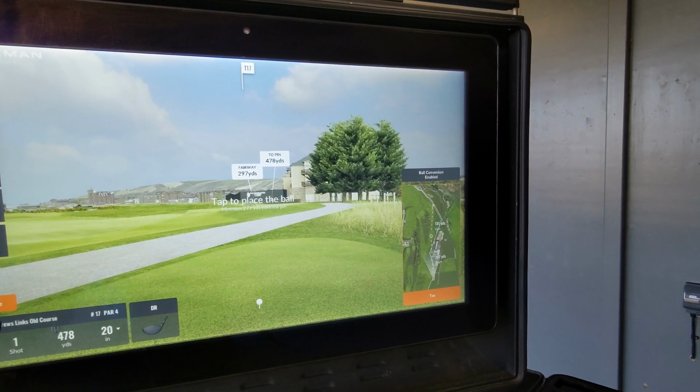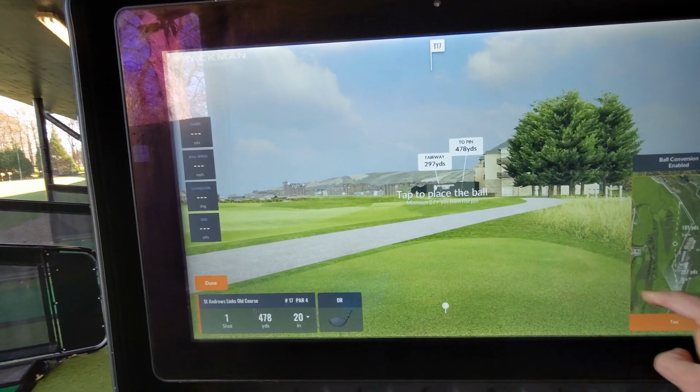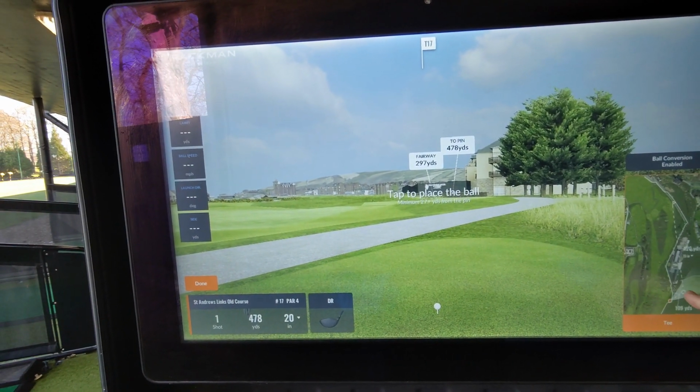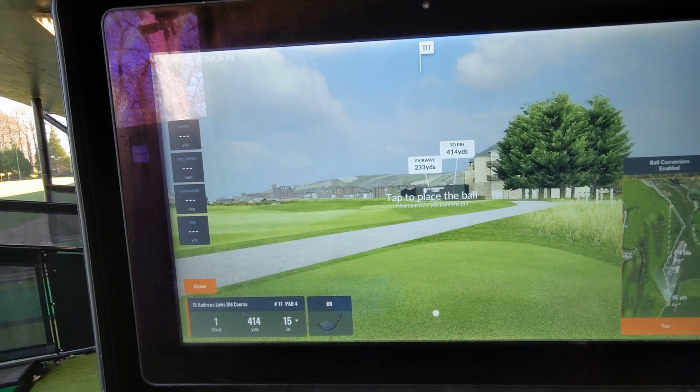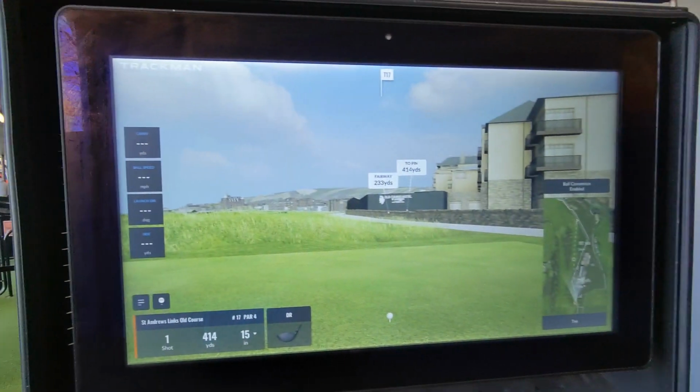So let's make it, should we say, more realistic and put it to a tee box more in line with my skill and ability level. So we'll just move up a tee box to make it a bit more. But still, look at this. I mean, you've got to hit it over the hotel to get the ball in play.